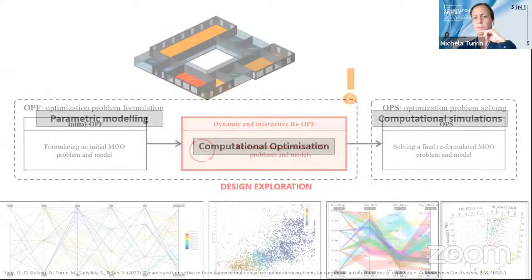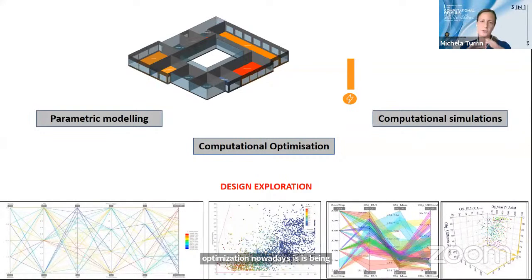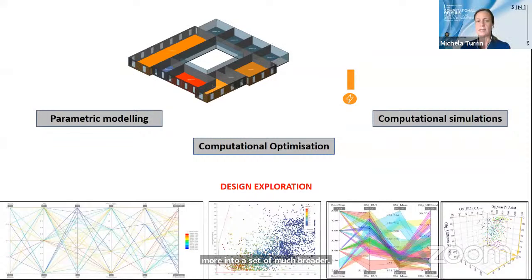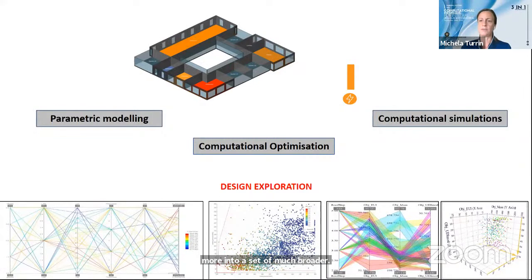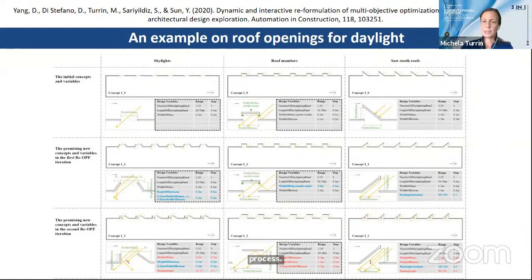But for now, I really want to highlight the fact that the term computational optimization nowadays is being expanded into a set of much broader computational techniques that help make this process more interactive, more changeable and iterative, based on constant reformulations during the design process. I will, as I mentioned, approach this topic more in depth next time, but if you want meanwhile to have a look, this is one of the references of one of our PhD students who is working on this constant redefinition and reformulation of design concepts by means of machine learning in the optimization loop.